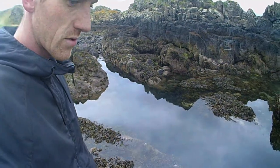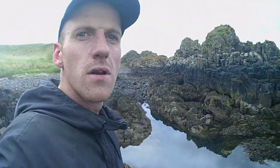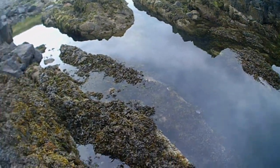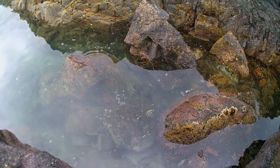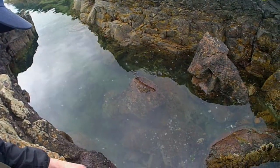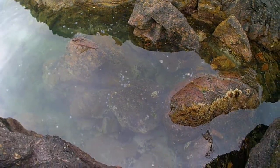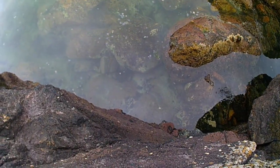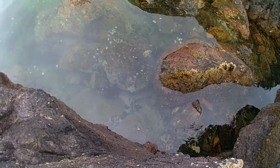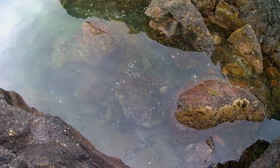One little jellyfish is trying to get out of the seaweed. I don't know if you can actually see how many jellyfish are there. It's incredible. There's so many other fish there as well. Just fish galore.